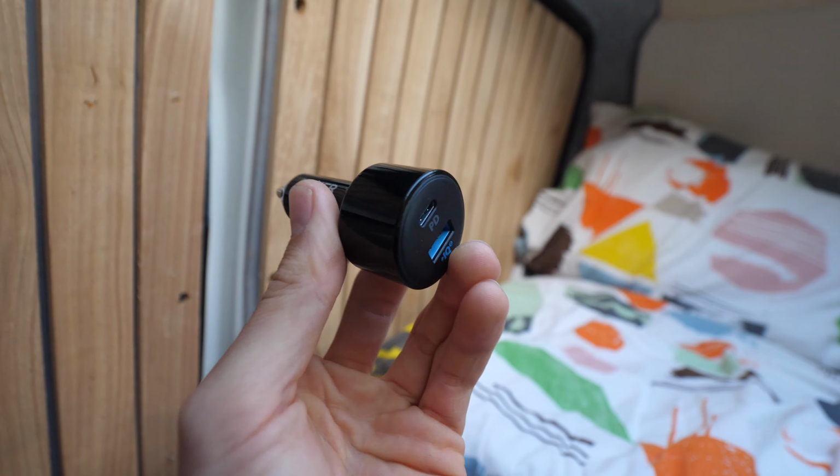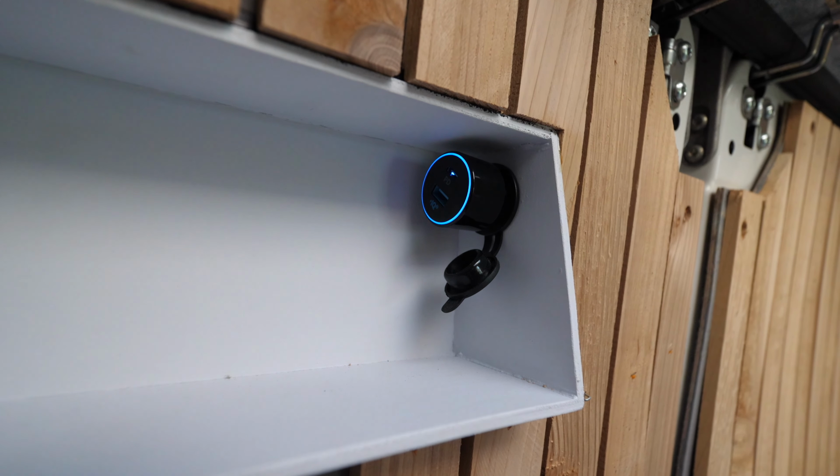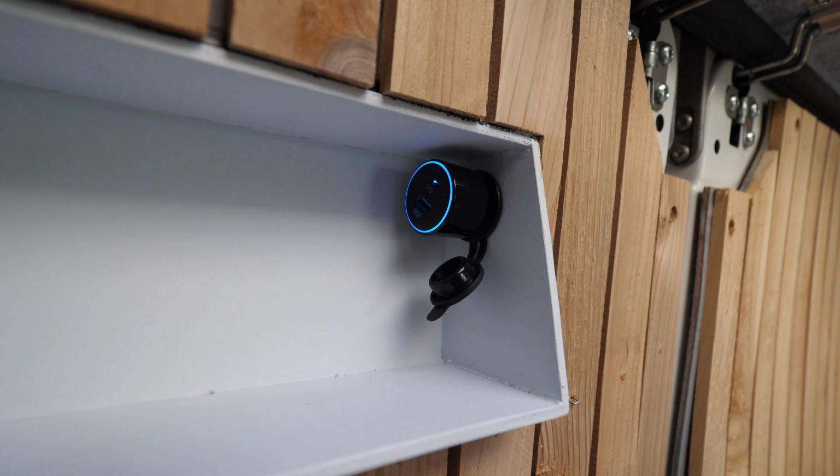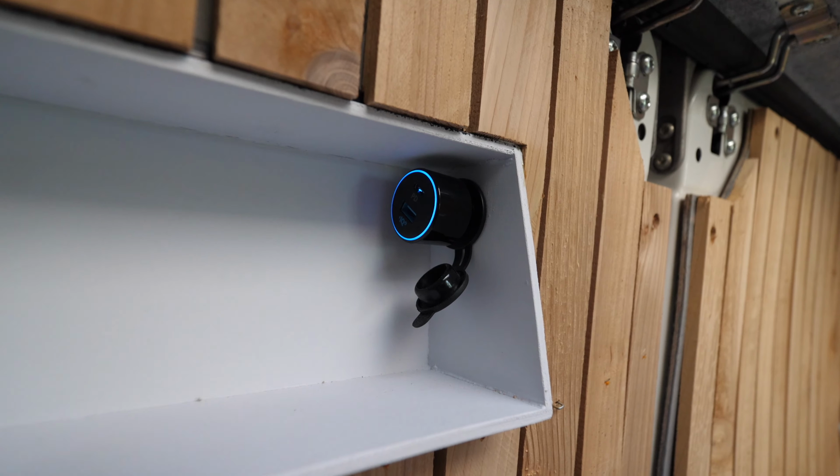Really impressed with it so far, and it's actually quite cool. It's got quite a nice little blue ring glow to it, and we actually keep it on at night and it acts as like a little tiny, very, very dim night light, which is quite nice.